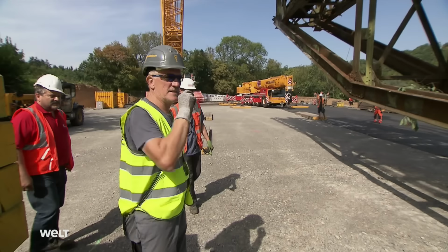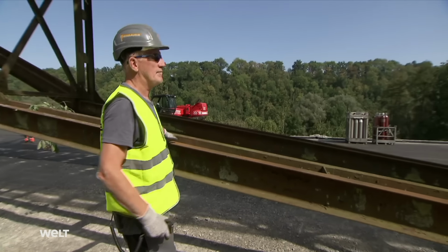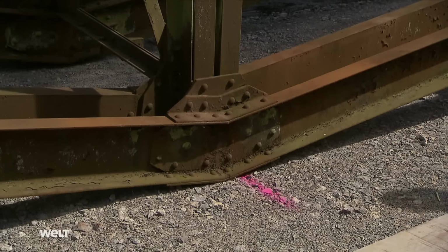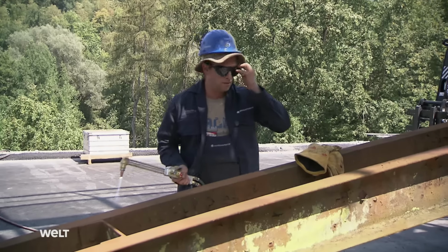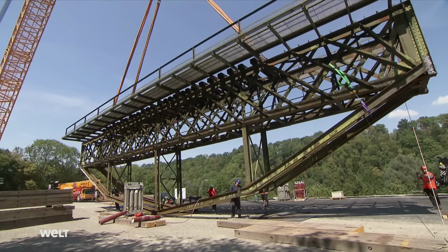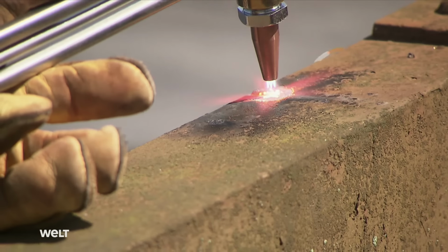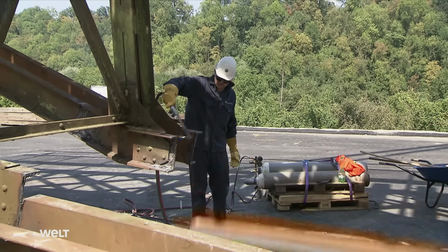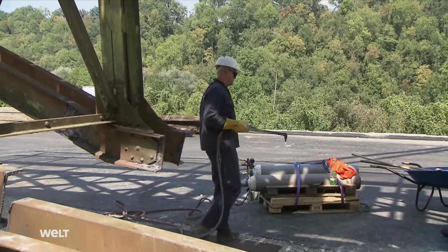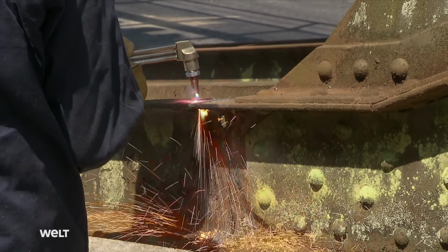Okay, Thomas, lower a bit more, set it down so it doesn't twist anymore. Right on target. Once on the ground, the workers immediately get started dismantling the bridge, working from bottom to top. The steel in the century-old bridge will later be melted down and recycled.